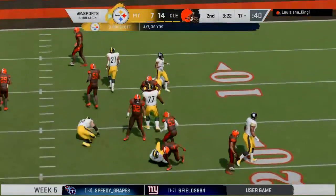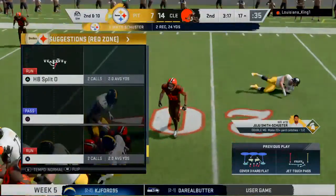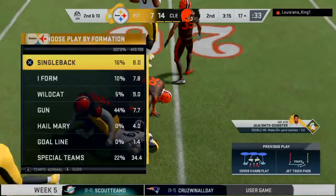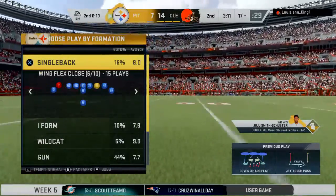Looking for a seam, but finding none. He'll get back to the line of scrimmage, and that's it. Officially no gain on the play, and it's 2nd down. 2nd and 10 at the 17-yard line.